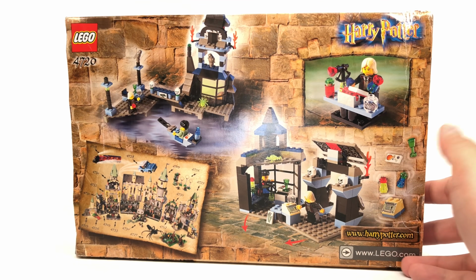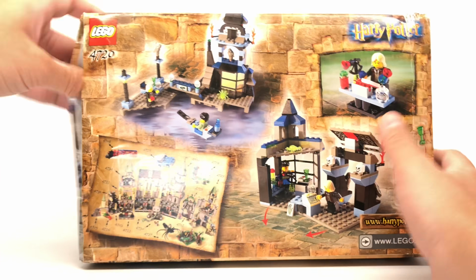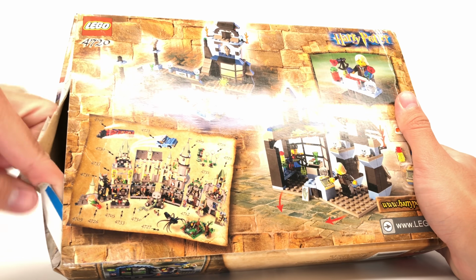2 minifigures. This was voted on by $5 Patreon supporters, which if you don't know, you could go check out my Patreon and vote for upcoming Throwback Thursdays. This was unopened, so let's open this sucker up.